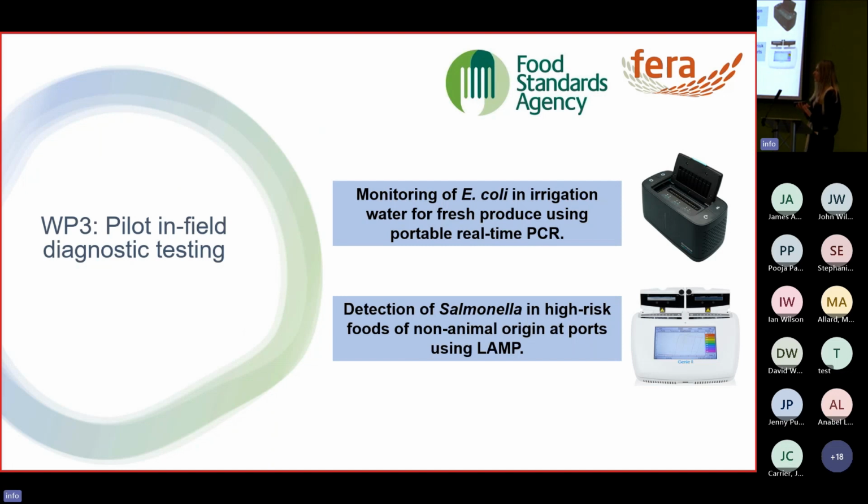So we put together our results from Work Package 1 and 2 to decide on technologies to take forward to pilot study. We prioritised technologies at mid-technology readiness levels so we could potentially progress to using them with end users, and then tried to match these shortlisted technologies where they could provide benefits for a certain scenario. And the two we chose to take forward to pilot study were monitoring E. coli in irrigation water for fresh produce using portable real-time PCR, and detection of salmonella in high-risk foods of non-animal origin at ports using LAMP.